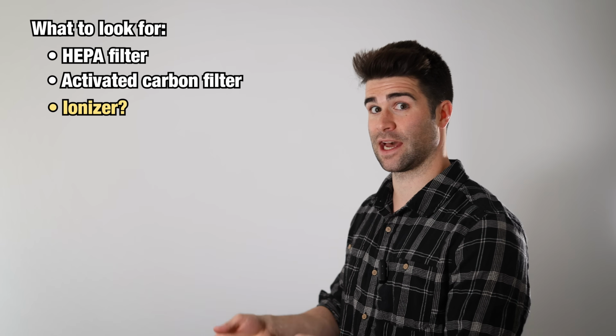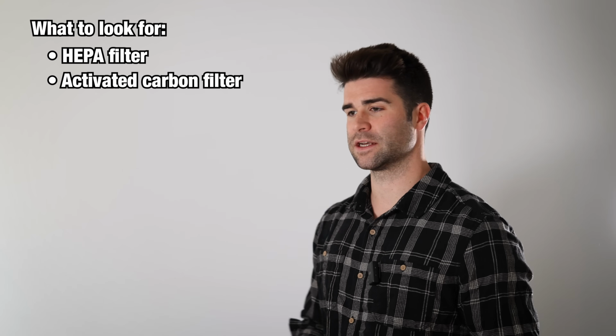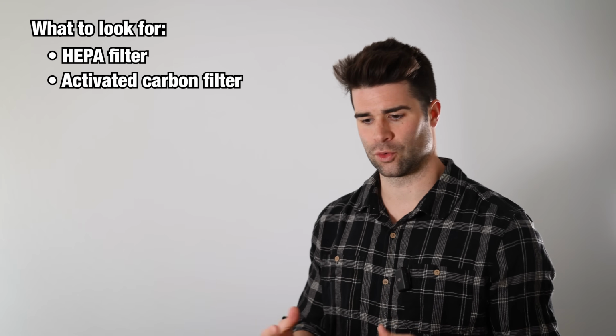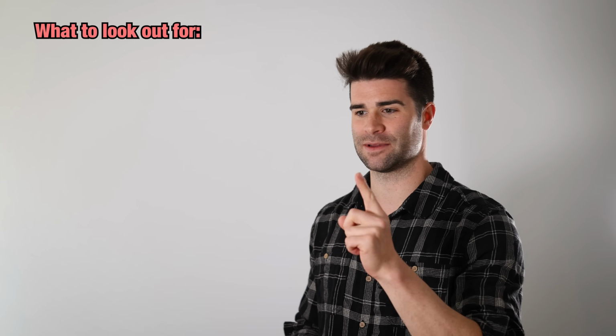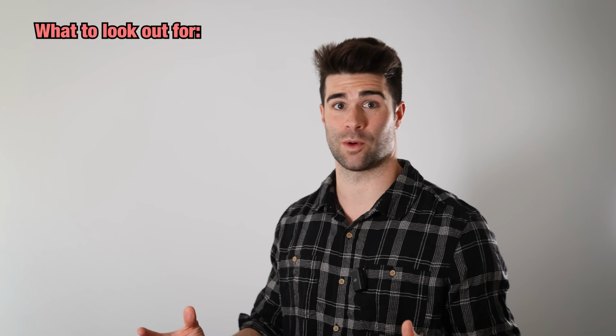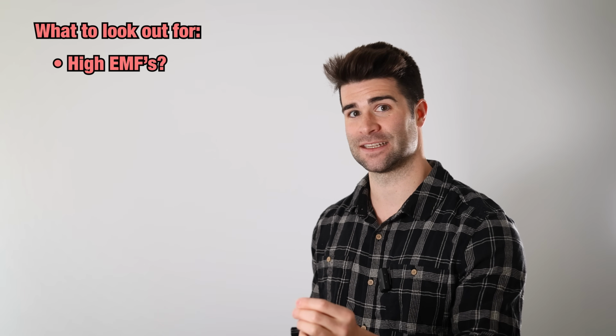So what I do is I have an air filtration device that has the option to have an ionizer turned on or off. I just keep it turned off because it already has an activated carbon filter as well as a HEPA filter. Now, before I get into the room air filters that I purchased that I really like, that I've been using for years, I want to tell you guys one sinister thing I discovered about some of these air filtration devices you can get on Amazon or in the store or on some other website, and that is EMFs.